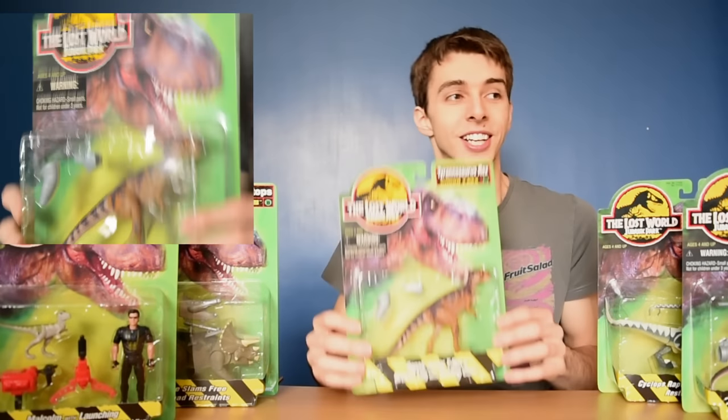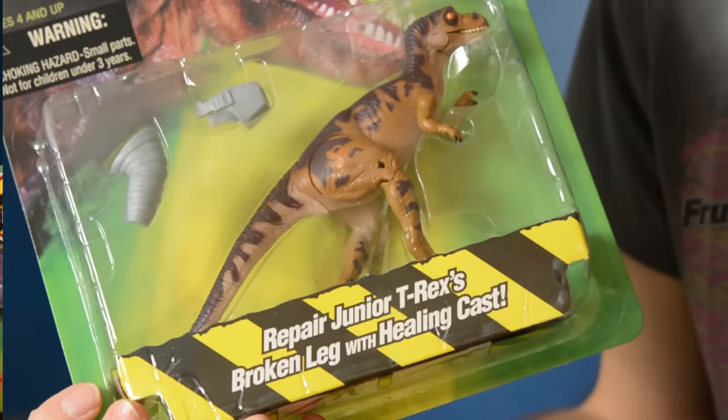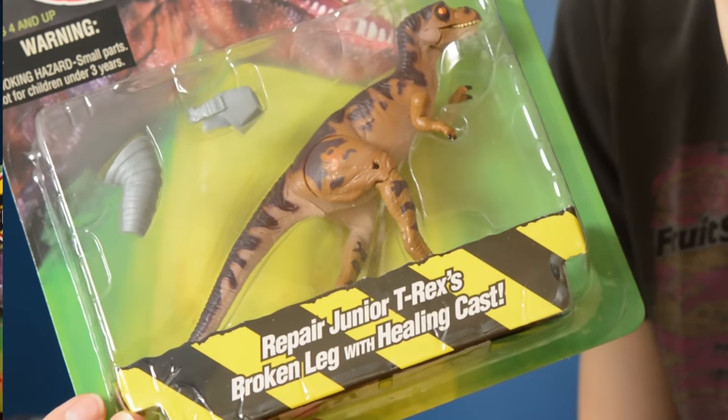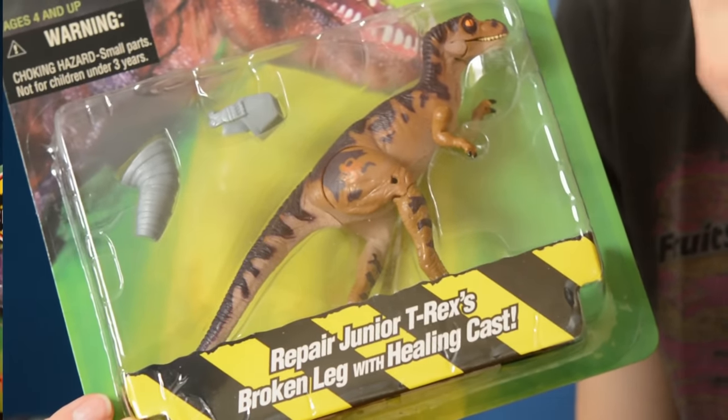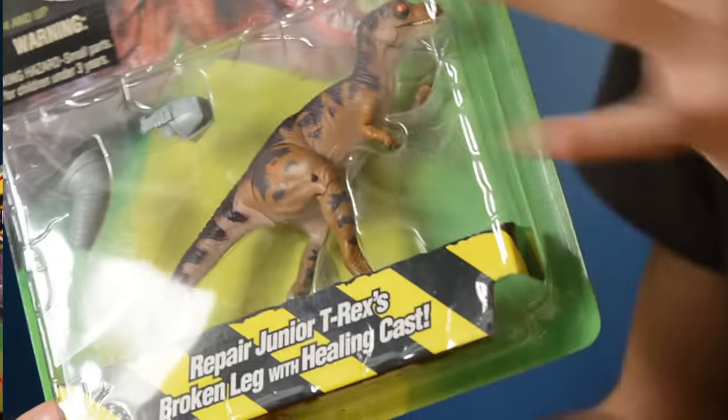And here we go, the juvenile T-Rex. This thing I got when I was about 13, probably a little bit younger, about there. I think I was in primary school. So then I would have been a bit younger.